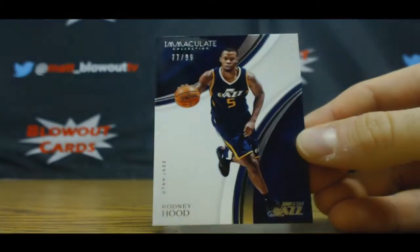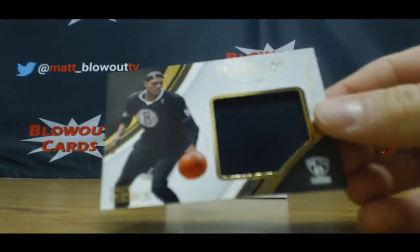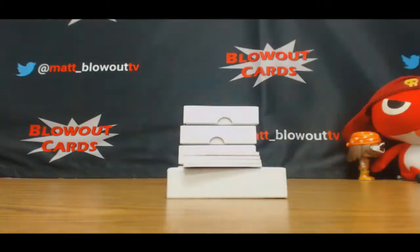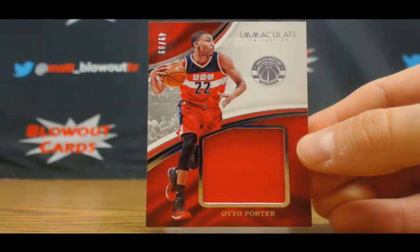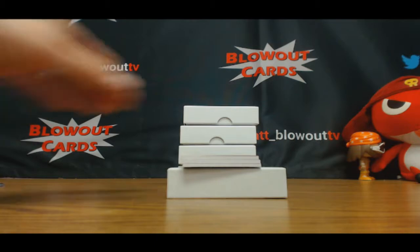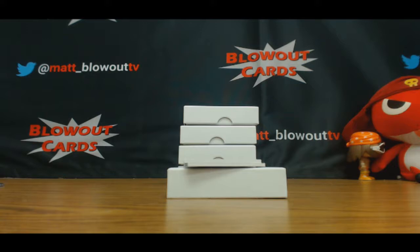All right, start off with a base of Rodney Hood, numbered 77 of 99, 7 spot, 35-2-2. Jersey, 13 of 99, Paul Pierce, the truth. 3 spots. That is NASA. Otto Porter, this is 49 of 99, 5 wide. Single jersey. Acetate autograph, Damari Carroll, 33 of 75, NASA. The Dinosaurs.